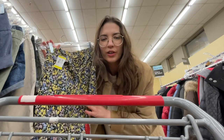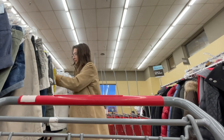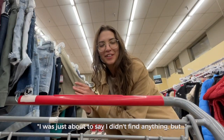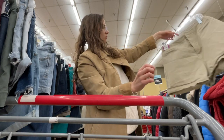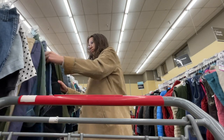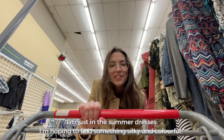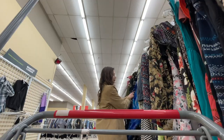I don't think these colors look great on me. I was just about to say I didn't find anything, but these are really cute. The problem is, I really just think they'd be too big. See, if there was something like this in my size, I would totally get it. It's so cute. I'm just in summer dresses. I'm hoping to find something like silky and colorful. I think I've mentioned that before.